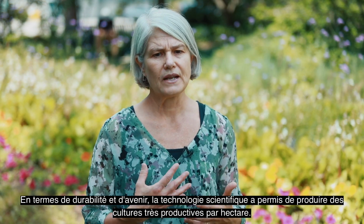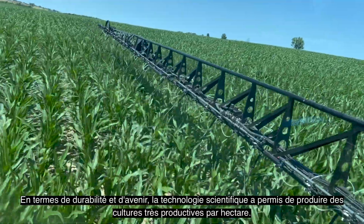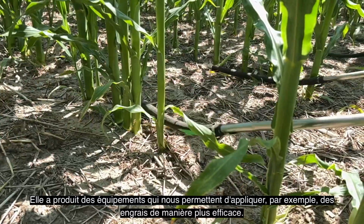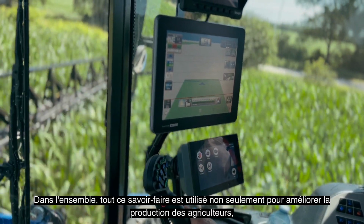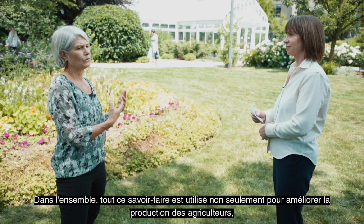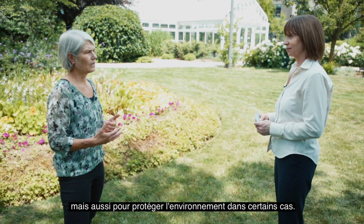So in terms of sustainability and going forward, science and technology has produced crops that are very productive per land area. It has produced equipment that allows us to apply, let's say, fertilizer in a more efficient way. So overall, all of that know-how is being used not just to improve production for farmers to have a better bottom line, but also to protect the environment in certain cases.